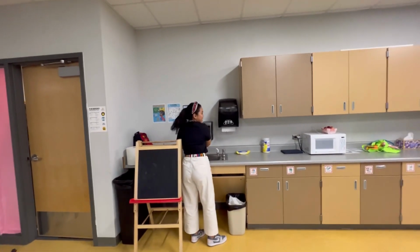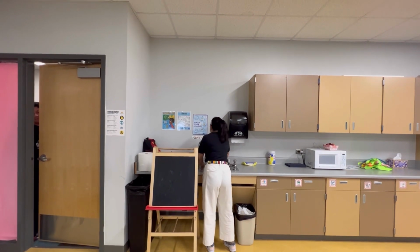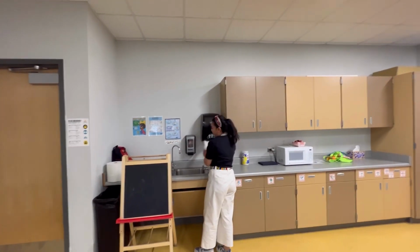And on this side is our washing area. Hurry up, okay? Basically, over time, I am teaching them how to wash their hands properly and dry their hands properly. Not to do like that. Bye, hurry up.